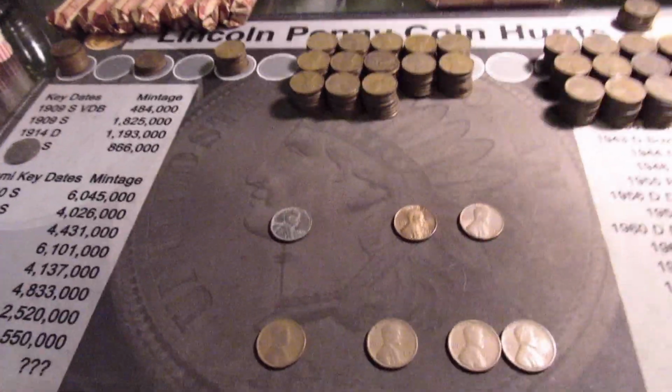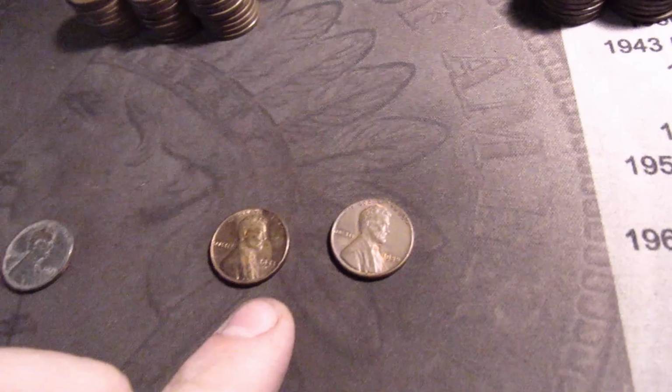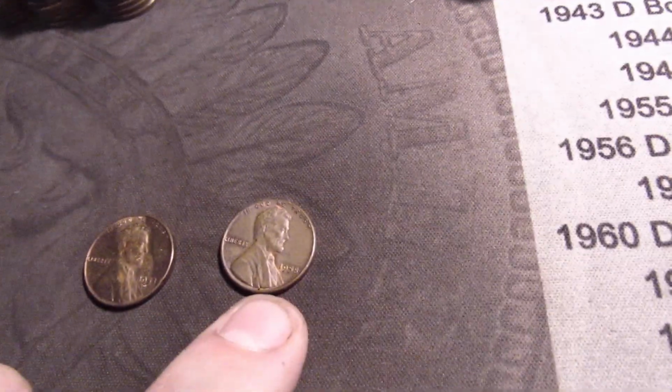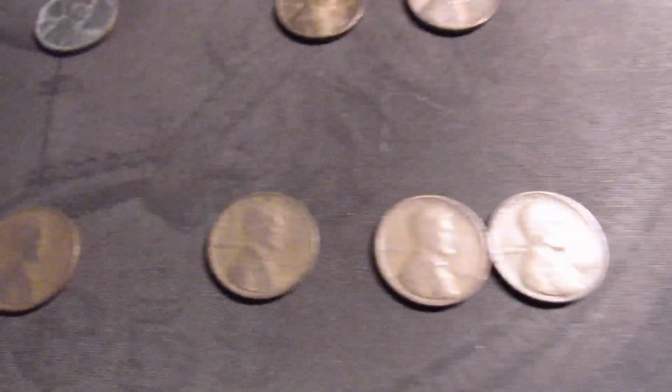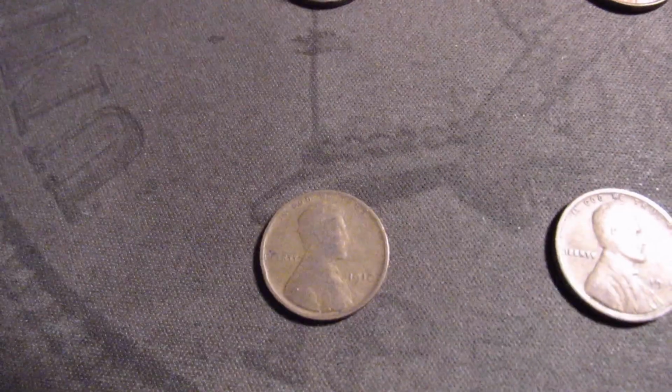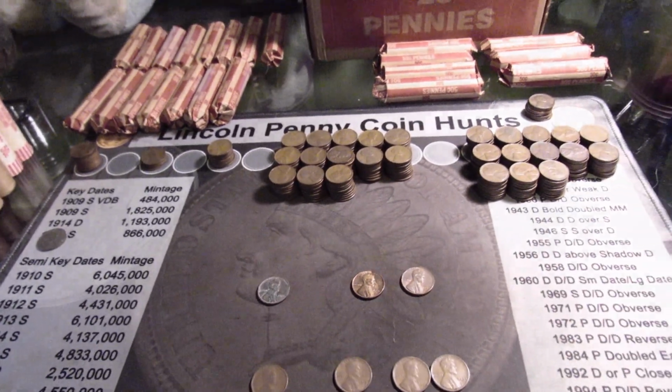Roll 6 had some more goodies. There was the second steel cent, there were two kind of nicer wheat cents, this 53D and this 58P with a little bit of red still on it. And some more oldies, a 36D, a 34P, a 19P, and another 1910. Let's get into roll 7.